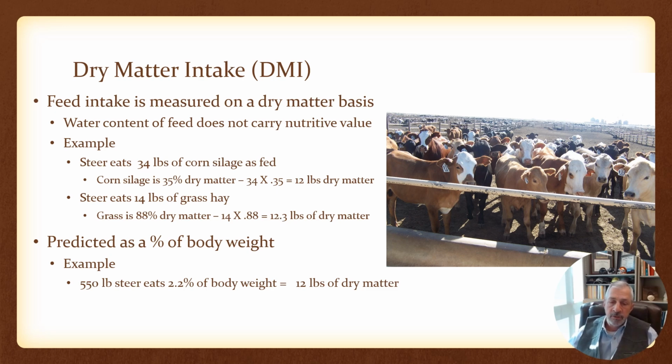So if we take this same steer eating 2.2% of his body weight, that's again back to 12 pounds of dry matter. As we figure their ration, how much energy they need and how much protein they need, knowing how much they're going to eat is really critical in determining what their performance will be.